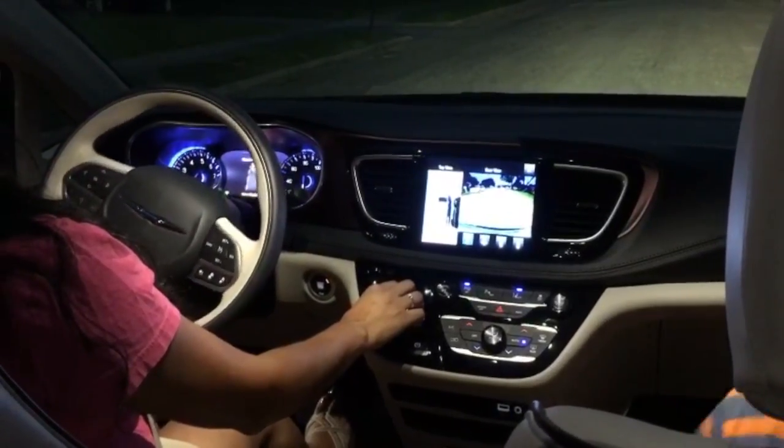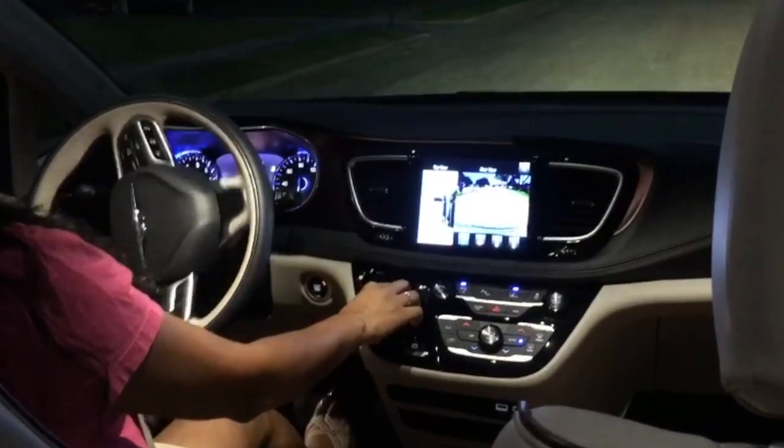Backwards, so let him off the brake, and it's spinning. It's terrible.